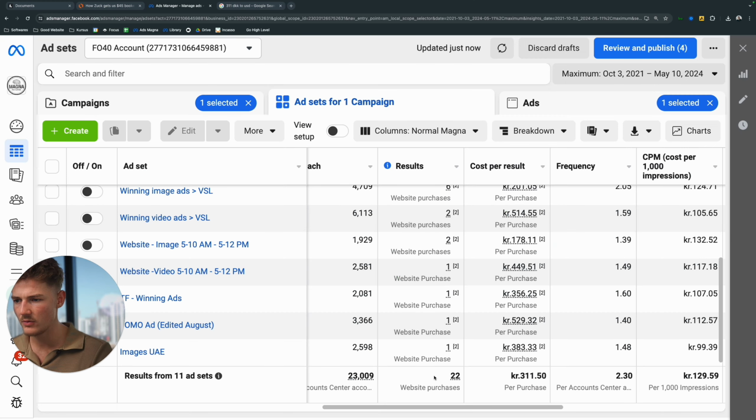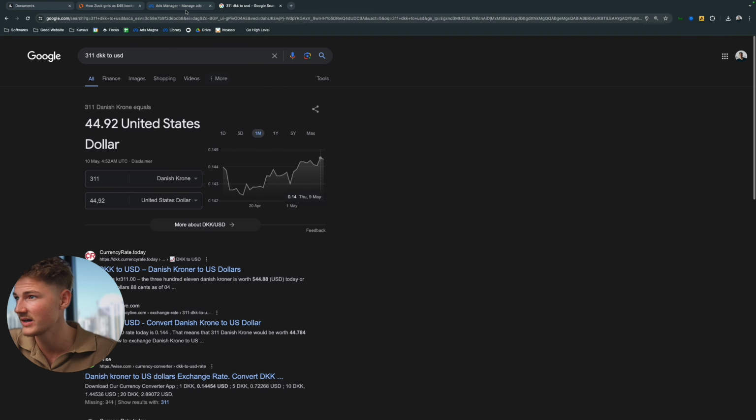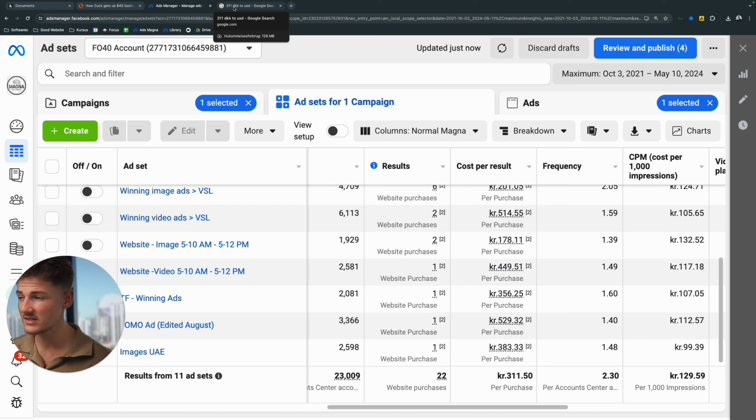This campaign right here we ran for roughly 21 days, I think, and we got 22 booked appointments, and we paid 311 crowns for each and every single one, and that's equivalent to 45 USD. I'm from Denmark, that's why it's in Danish crowns right here. And just to give you some insights, $45 maybe seems like a lot for some of you guys, but it really isn't. It's super, super cheap compared to what you're getting out of it.